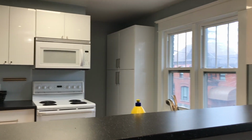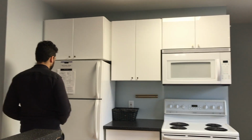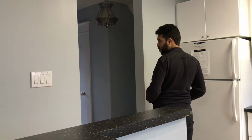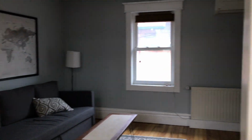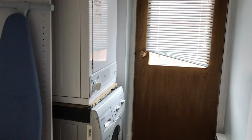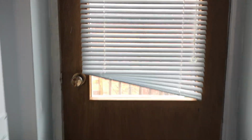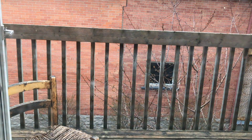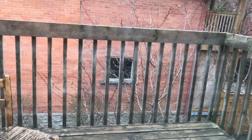There you have it. Here's a mini tour. Adam's looking at the fridge with a list of things to do. The room where we were is actually where the sofa bed is, and it looks like a mini living room. And then down those stairs is the entrance. To the right, we have the laundry area situation. Looks like we have a balcony. A mini balcony to go to.